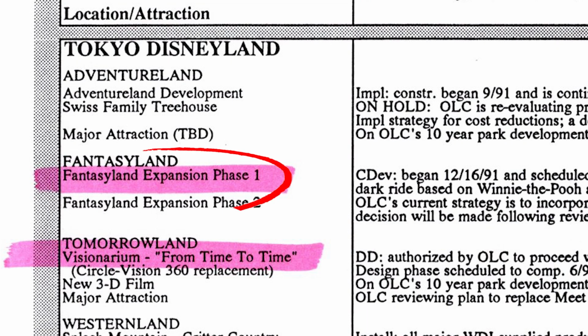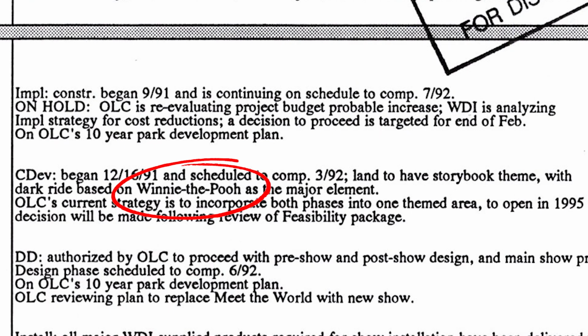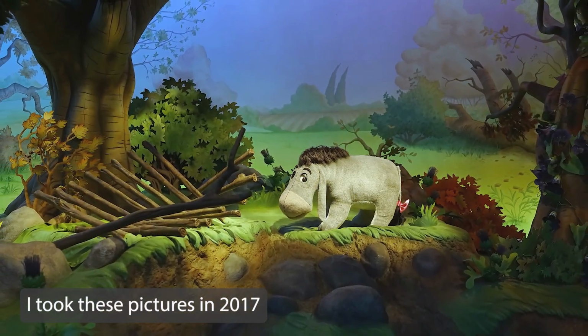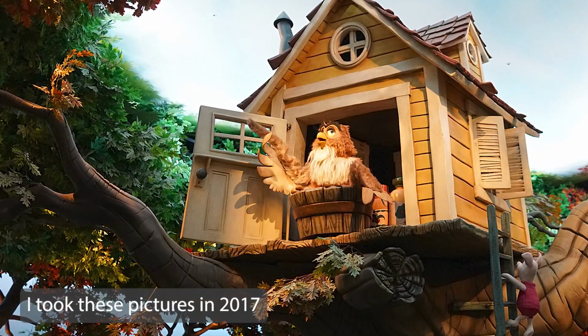A Fantasyland expansion was in the works, and it mentions a dark ride based on Winnie the Pooh as the major element. I'm not sure what became of all that, but Pooh's Honey Hunt ride was added in 2000. A trackless dark ride is very unique and one of my all-time favorite Disney attractions.